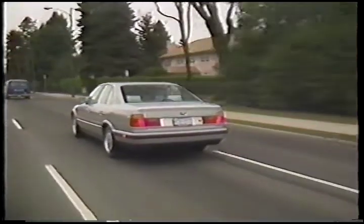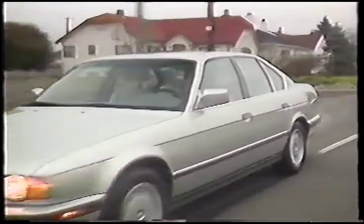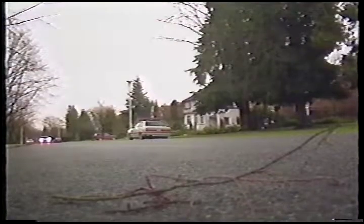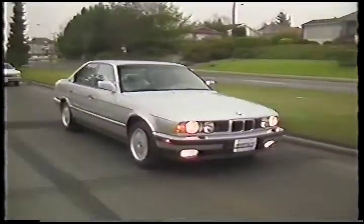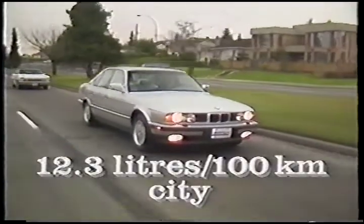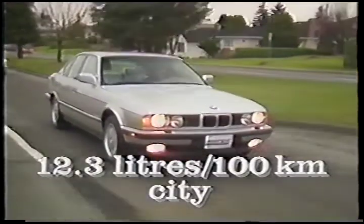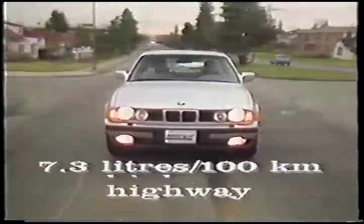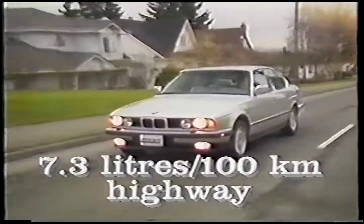I really can't overstate how well coordinated this car is. The engine behaves like a small block V8 with tremendous low-end pulling power and excellent revving ability. BMW are claiming a 0 to 100 kilometers an hour time of 9.1 seconds, but I think they're being modest. I managed to do it in under 9 seconds more often than not. Fuel consumption is surprisingly competitive, 12.3 liters per 100 kilometers, or 23 miles per gallon in the city, and a thrifty 7.3 liters per 100 kilometers, or 39 miles per gallon on the highway.